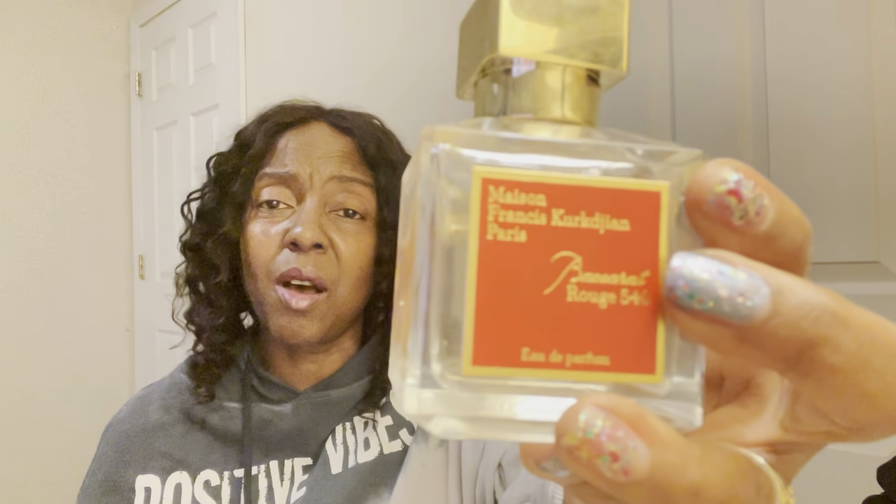I love them both. Do I like either of them more than the other? I can honestly say no. I think there's a time and a place for both. It just depends on what kind of mood you wake up in. Do I want to smell more woody and slightly masculine? Or do I want to smell more kind of soft and pretty with a little hint of woodiness? That's my take on it. I love them both.